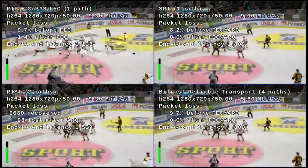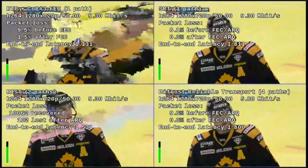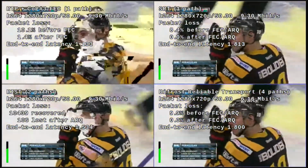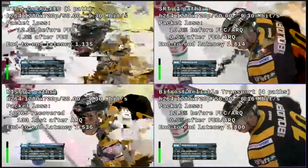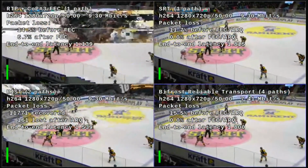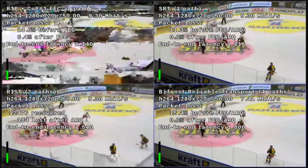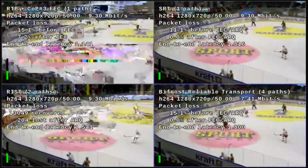We can probably go up a bit more. It doesn't really make that much sense, but let's get up to, I don't know, 15, and see if that still does the trick. It's starting to show more and more artifacts on most of them. We don't need to push this even further.